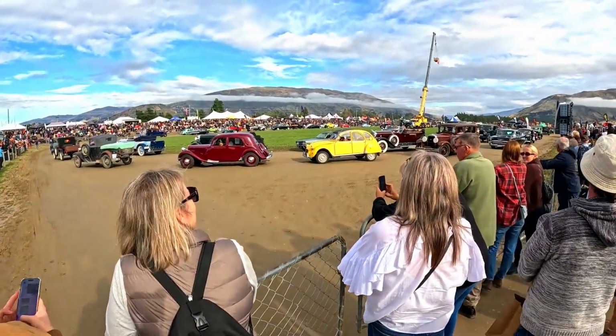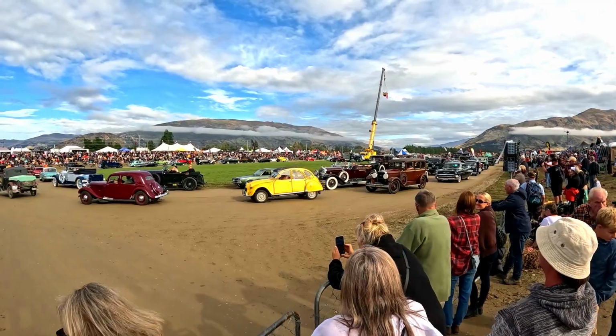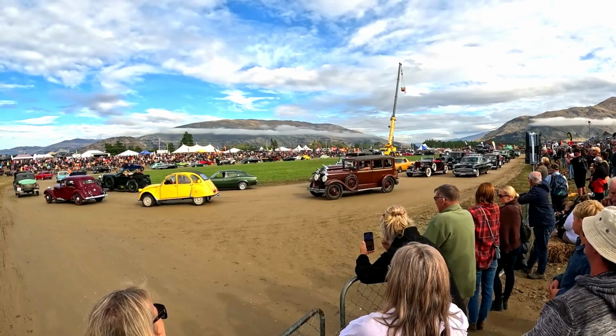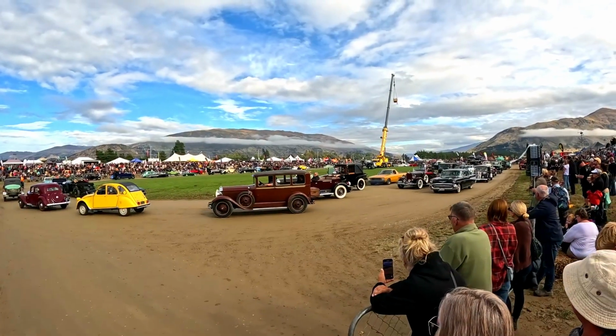Probably about 1927 or 28. Down here with the Austin 7 Chumley. Great little cars, fantastic cars for 7 horsepower.